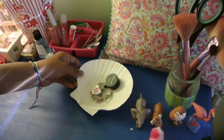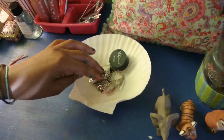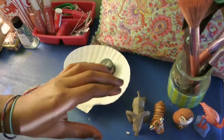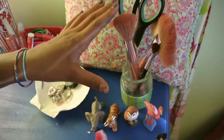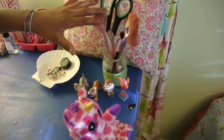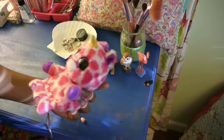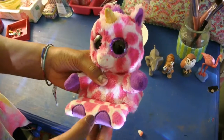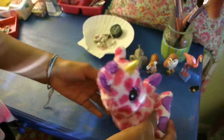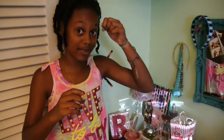And then in this little seashell, I have necklaces, bracelets, and a lip balm. And then I just have mini animals, and I also have my scissors just in case, and I have my makeup brushes. And then you might know, but I have a PopSocket. It's a unicorn, and you put it here and hold your phone. So I have that. I also have some of my earrings, which I actually love.